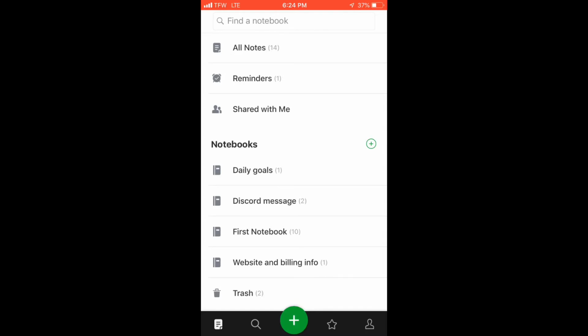So Evernote is a pretty amazing app that allows me to track my daily goals, my daily balances for my trade book and everything, so I can keep my head straight and know what my next plan is for the next day. But that's it for Evernote.